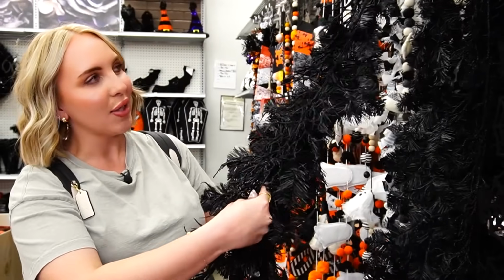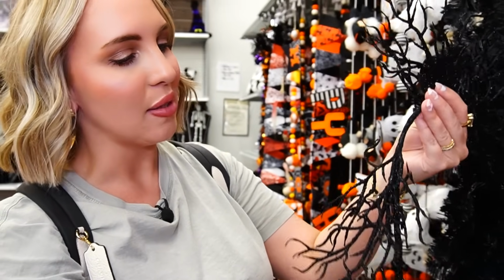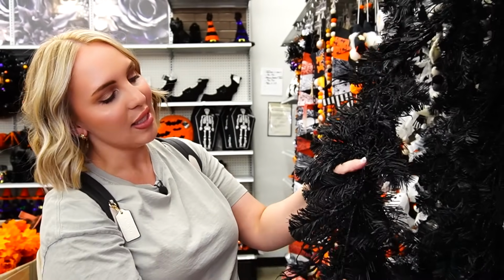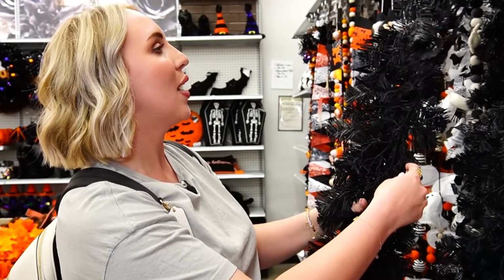I feel like I may have layered these together. This one looks familiar. I don't remember if I own this one or not. I might, but this one is also really cute. And I think that if you did kind of layer these together, it really elevates the look of that. It looks a little bit more upscale. So yeah, this was a good buy last year, and I definitely see myself reusing it again this year.